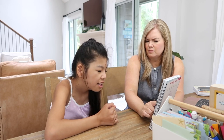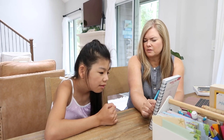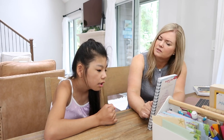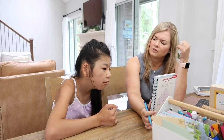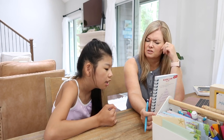So while Sophie and I are continuing to work on the cards, I just wanted to point out that Sophie, with her childhood apraxia of speech, the phonics is just not natural to her, and so even though there seem to be patterns on the cards, she doesn't always necessarily pick up on those patterns, that every OR word kind of rhymes and sounds the same.